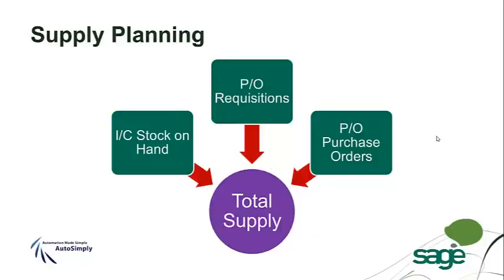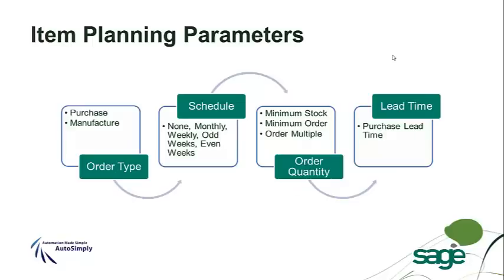In supply planning, purchase planning will consider what is currently on hand in inventory control, purchase requisitions in PO, as well as actual purchase orders in the purchase order module. In the planning module, we can define item planning parameters in terms of order type, schedule, order quantity, and lead time.